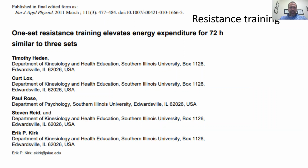What they did in this study is they compared the difference between doing a single set of resistance training, meaning maybe you go into the gym and there's 10 exercises that you do. They compared either doing all of those 10 exercises one time, or doing all 10 of those exercises 3 times. And what they wanted to see is which one was better at increasing energy expenditure.